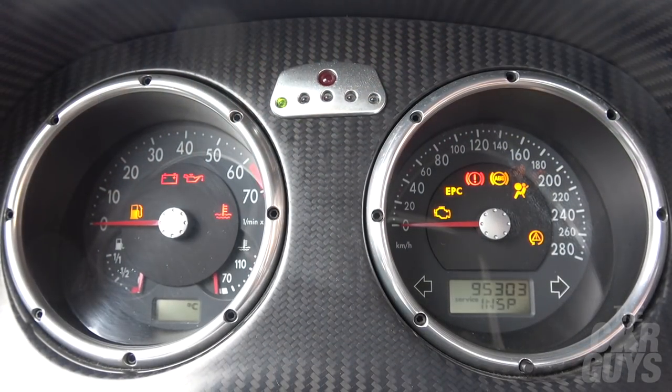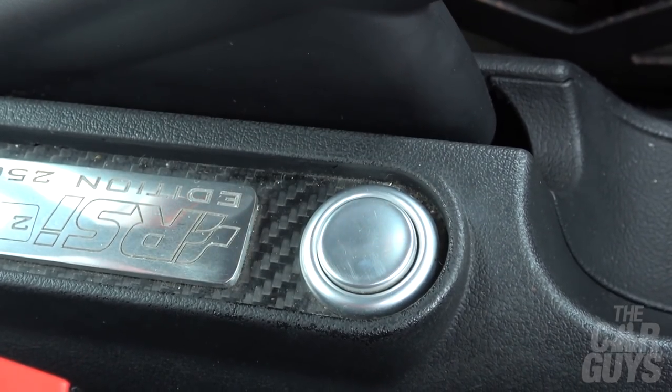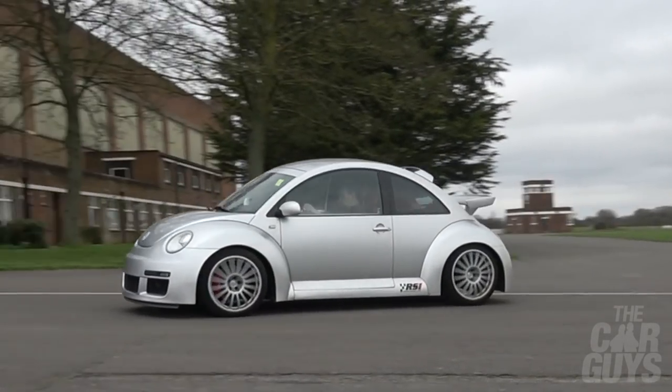So here we are. This is the first time I've ever been in an RSI. What about you? It's the first time I've ever been in a modern Beetle, let alone an RSI. Come on. And what a way to start. Corners quite well, actually. Well, it's not bad, is it? I mean, it's not setting my hair on fire. But we're not surprised, because obviously it's a VR6, and a VR6 is an amazing car.